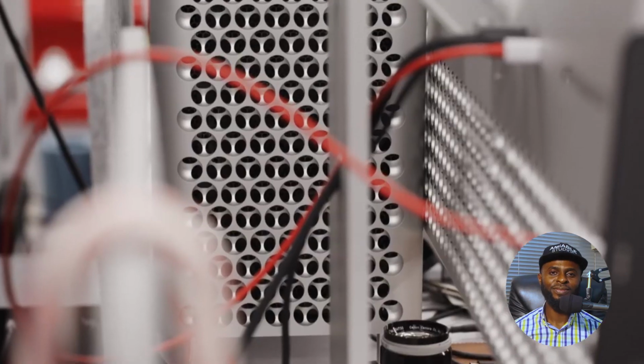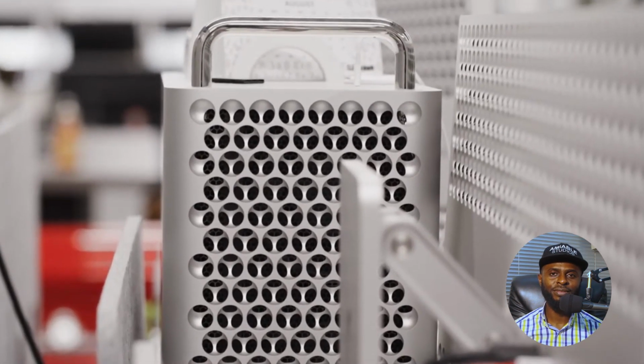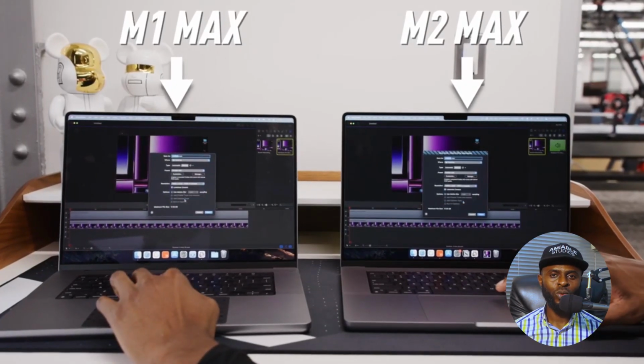The exporting of that screen recording into ProRes 422 was dramatically improved when we got the Media Engine with Apple Silicon. So a 16-core Intel Mac Pro with the Vega Pro 2 Duo that retailed for over $15,000 took a 3.5-minute screen recording and churned that out in 56 seconds. But the M1 Max laptop did it in 32 seconds.